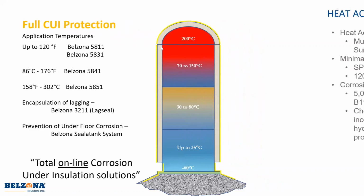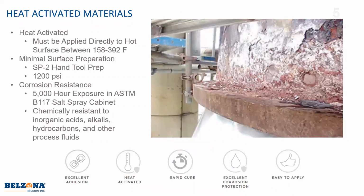So starting with our heat activated, let's start hot. Our heat activated products must be applied directly to hot surfaces between 158 and 302 F. They do require just a minimal surface preparation. SP2 hand tool prep is probably the most minimal surface preparation that's needed for coatings. That's just taking off any loose rust, any loose paint with a wire brush. So it's very minimal. You won't need hot work for that. And we do have testing, which I'm going to go into. So these are products that can be applied at hot temperatures with minimal prep and will provide you that corrosion resistance.